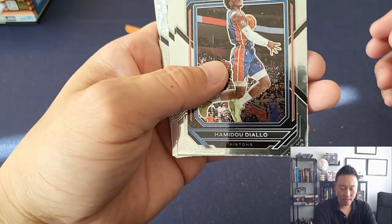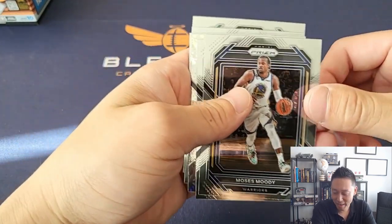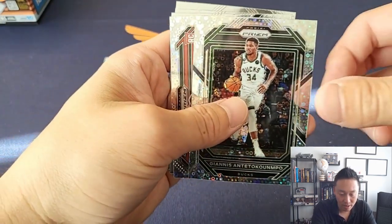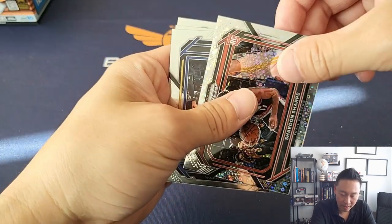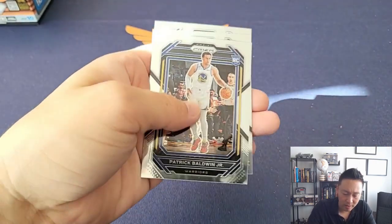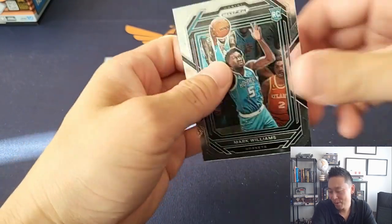Sorry, Diallo. Oh, Joker. Oh man, I don't like you, but I respect you. Moses Moody. Max Strus, he's been balling out for Miami. Giannis, Fast Break Prism, and this is Shaedon Sharpe. Didn't we pull this guy earlier? I thought we pulled this guy. Prism, here, Patrick Baldwin, Tony Parker, and lastly, who is this? Mark Williams. Wow, that was brutal.